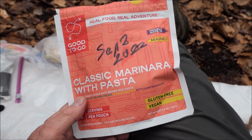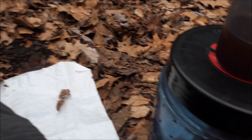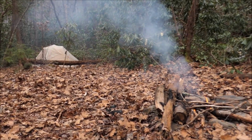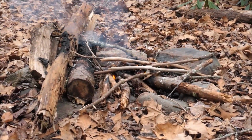Well, tonight my dinner is a Good To-Go meal, a classic marinara with pasta, and some tea and bouillon, and some small candy bars. And as a backup, I've got some ramen noodles. Don't think I'll need it though. Fire is kind of getting started. Everything's wet from all the rain we've had.